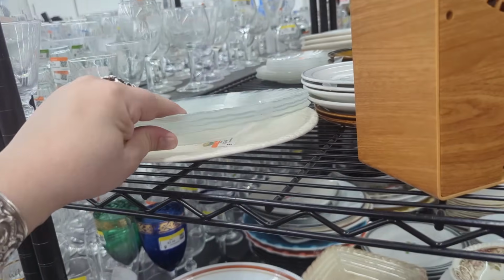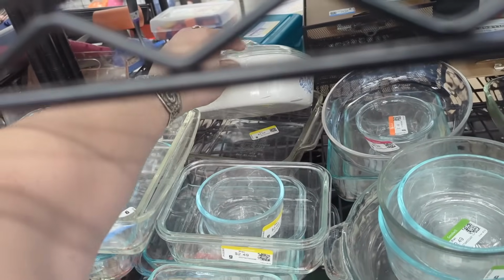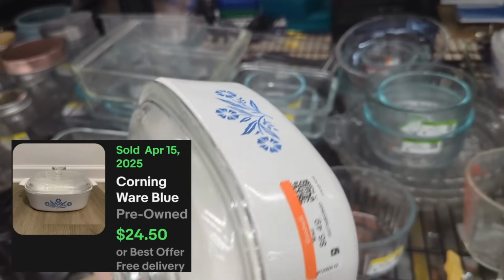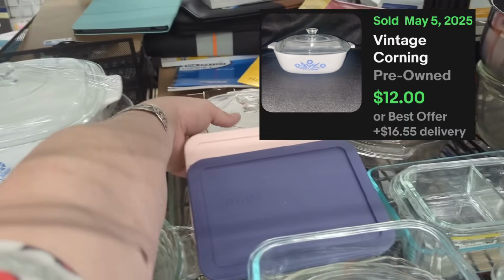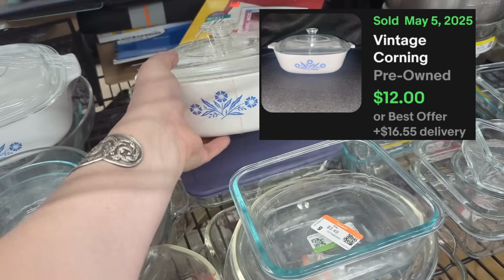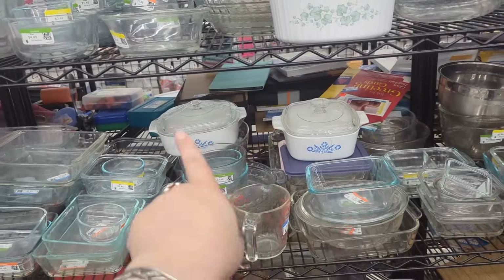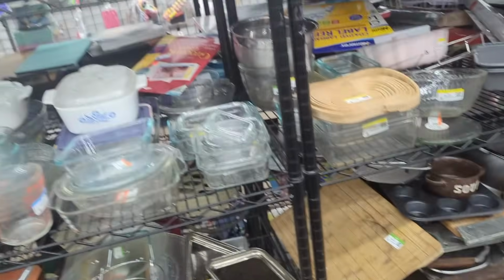Well, shucks and darn. Just a couple of cornflower blue pieces in here with their lids. That's always a nice find. They're in really good shape. $6.49. Looks like it's probably a 2-quart size maybe. And then his little baby friend back here, they want $5.49 for him. I think I'm gonna leave him though. And here's a little teeny tiny guy. He does not have his lid. Someone will definitely grab those guys though. Those are nice pieces for sure.